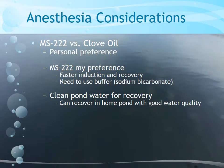MS222 is my preference. I find it has a faster induction and recovery time. However, it does tend to make the water more acidic, so you will need to use a buffer such as sodium bicarbonate, also known as regular baking soda. Again, you need to make sure you have clean pond water for recovery, and the fish can certainly recover in their home pond if it has good water quality.